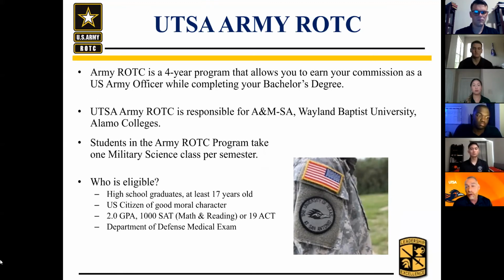Now, again, who is eligible? High school graduates, at least 17 years old, U.S. citizens. If you're not a U.S. citizen but are working towards being one, you can be in the MS1 and MS2 class, but by the time you become an MS3, you have to be a U.S. citizen. You also need a 2.0 GPA, 1,000 on the SAT, or 19 on the ACT. And to contract, you have to have a passing medical exam, which we pay for, at no expense to you whatsoever. Next slide.